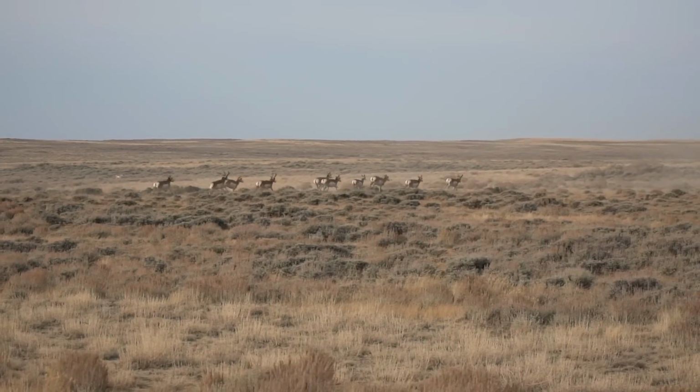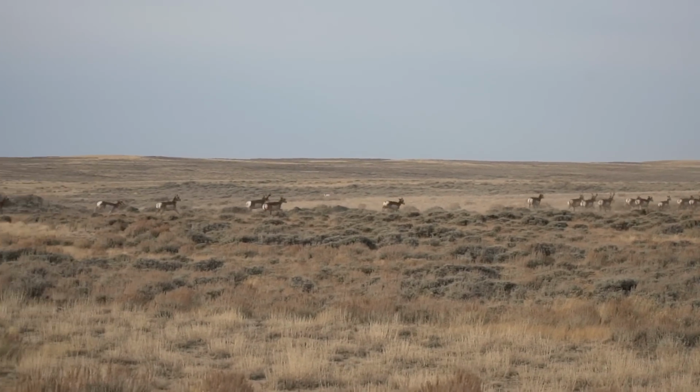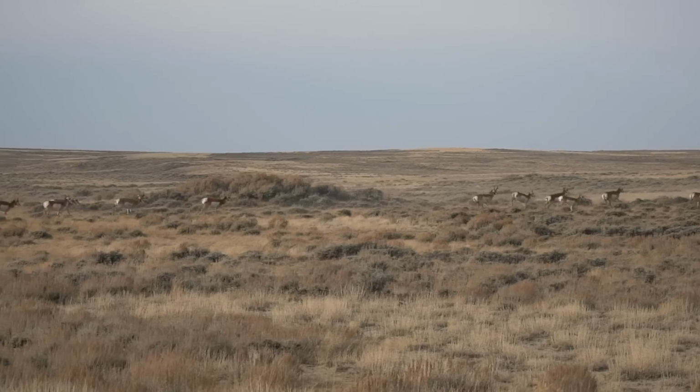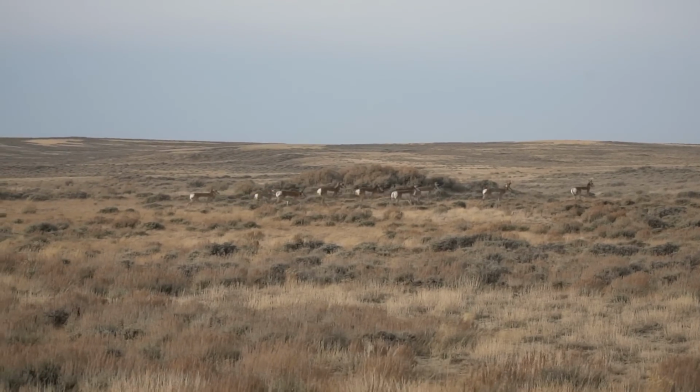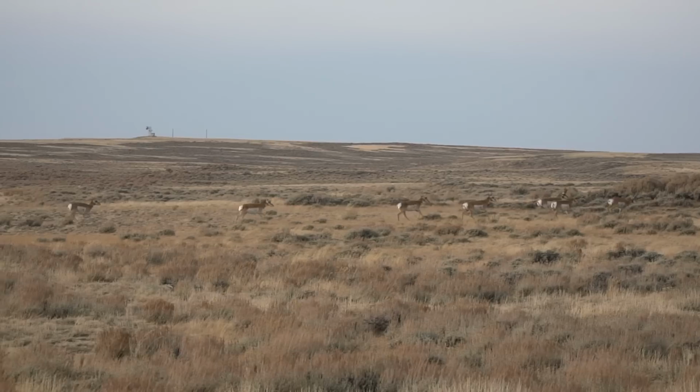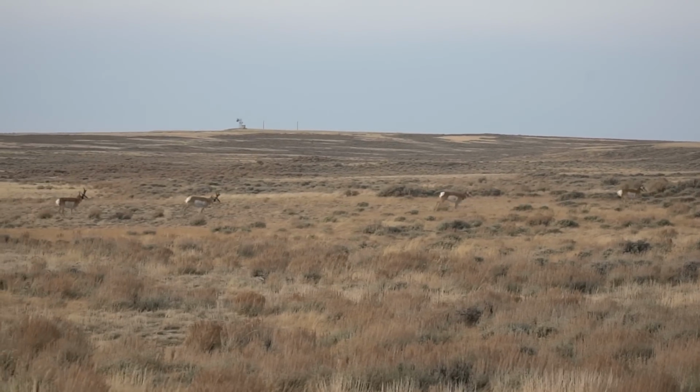That's like some African Serengeti type action that we just saw right there. I mean, so many pronghorn together. It's crazy. And yet, can't find the one in any of them. That is going to make it much harder to try to stalk in on one.